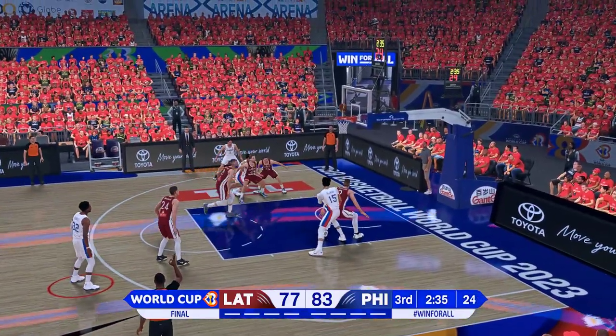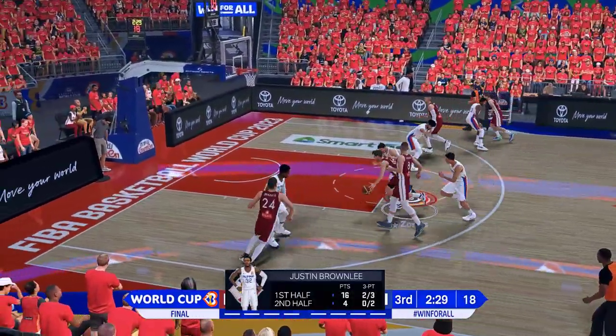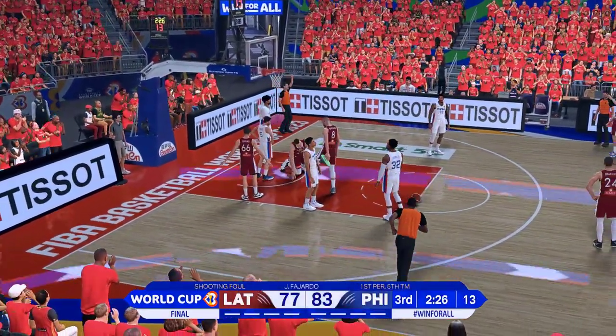Brownlee misses the three. And he got a couple to fall from long distance in the first half, but still looking for that number three. They get the rebound. And two shots coming up at the line as he gets fouled on the shot.